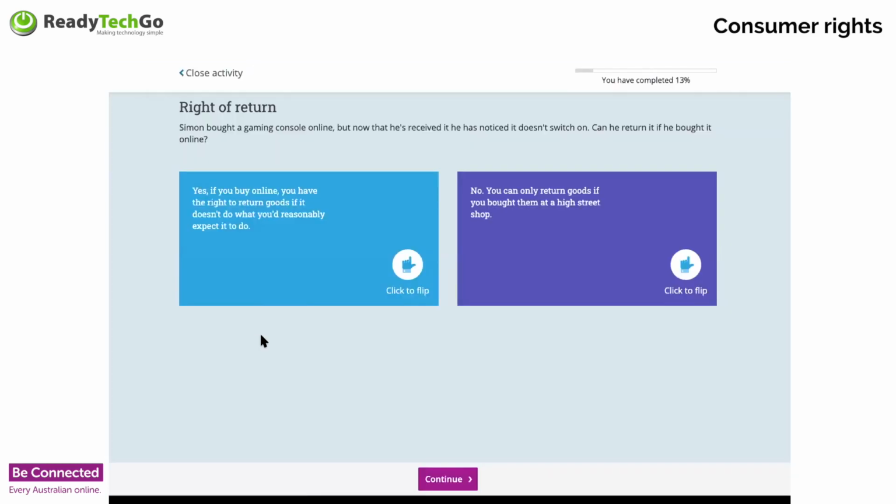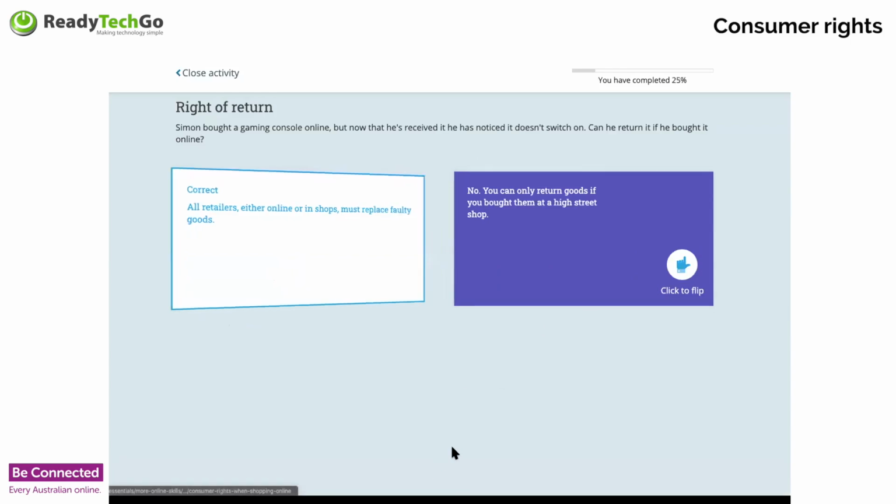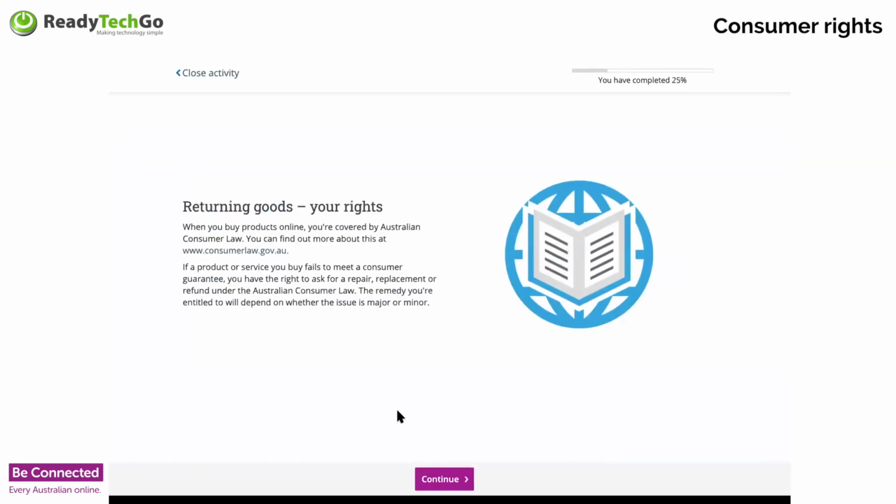If you buy something online, do you have the right to return it if it doesn't do what you expect it to do? Is that true in this option, where Simon bought a gaming console online, but now that he's received it, it doesn't switch on? Can he return it? Well, yes, he can. All retailers, either online or in shops, must replace faulty goods. Yes, if he bought it in a high street shop, he could still get it returned, which is great. So you're covered by the Australian Consumer Law.